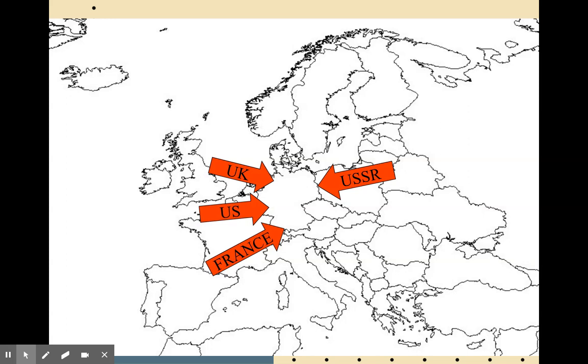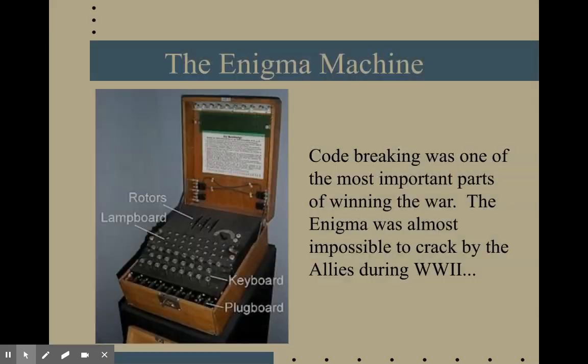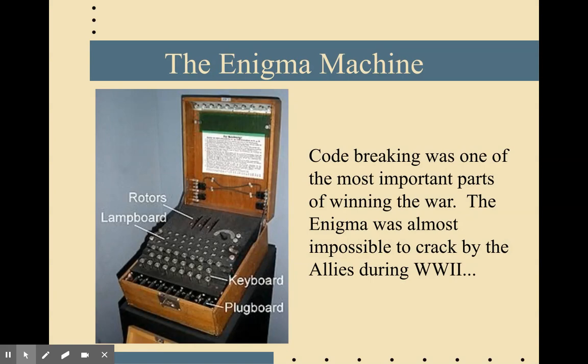Now, thank goodness, World War III doesn't heat up to full conflict, so that's why we call it the Cold War, because it didn't heat up to full-on battle. But I want you to come back and think about this at the end of World War II, as the three key allies pushing in from the West, and the Russians and the Soviet Union pushing in from the East, is going to set up the stage for World War III that, thank goodness, didn't happen.